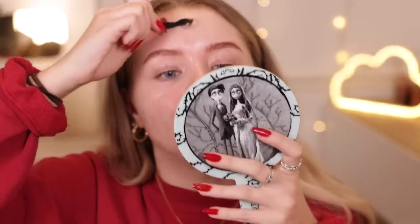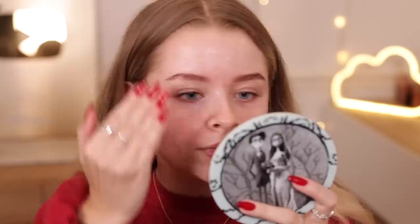Look at it. It's literally like jelly. You don't need much of it. This is actually too much. I feel like this is about to flop off my face. Yeah, you don't need much. I've just put on way too much actually.